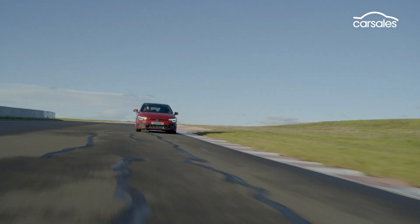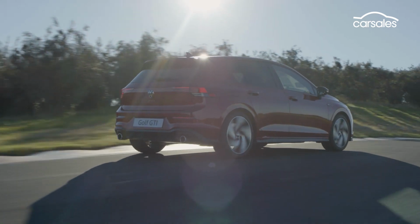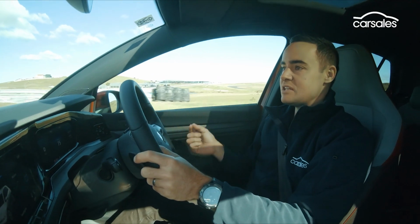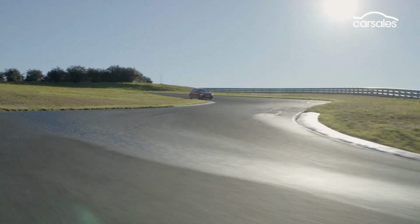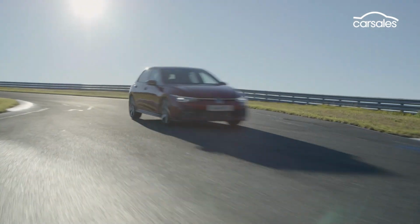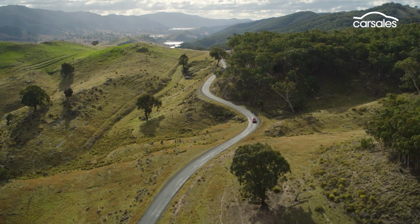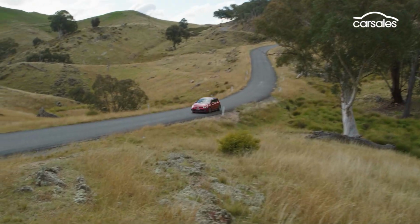The electronic differential up the front at times has trouble putting the power down. It really does miss the involvement of a manual transmission. And when you really push it beyond the performance envelope, there are some limitations with this car's tyres and everything else. Civilised go-fast manners have long been the GTI's calling card, so there's little surprise the brief carries through to this latest generation.